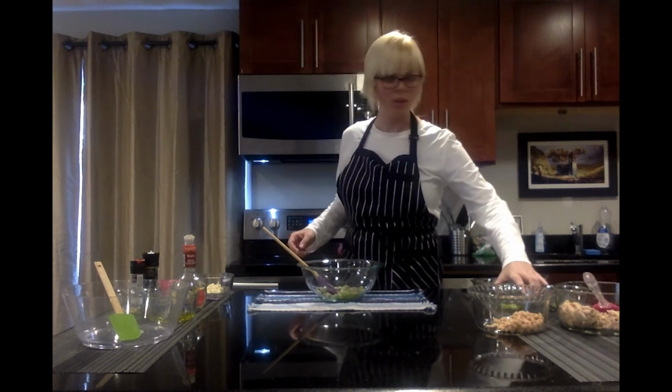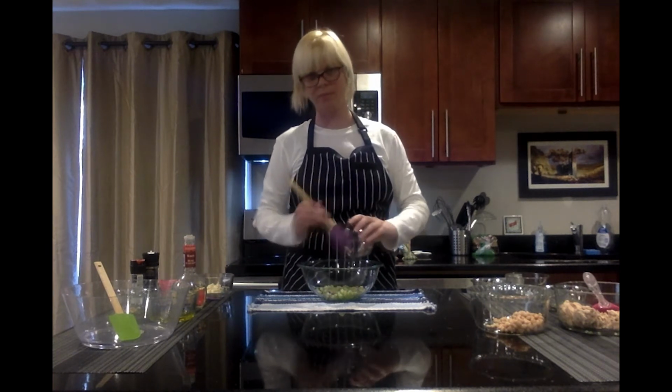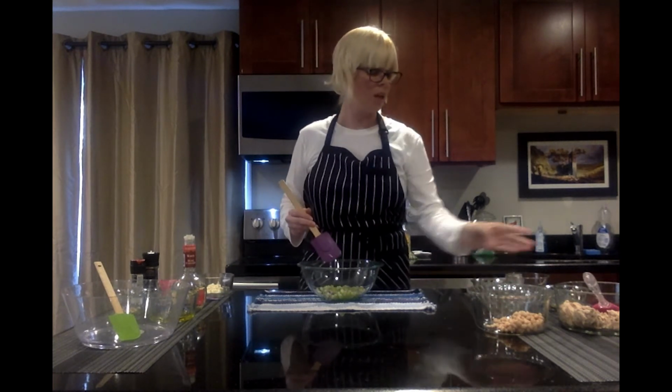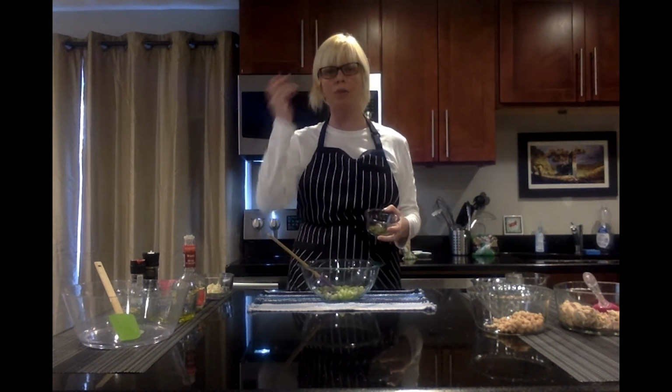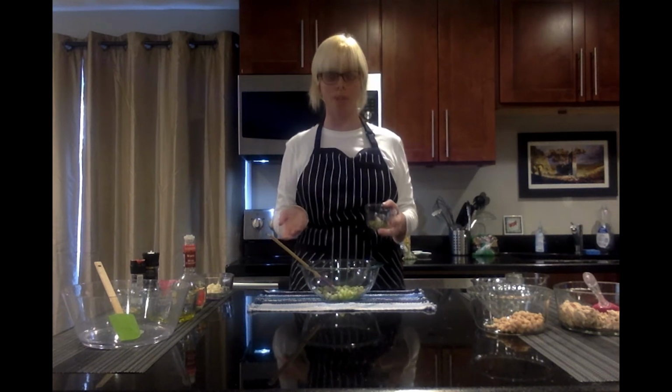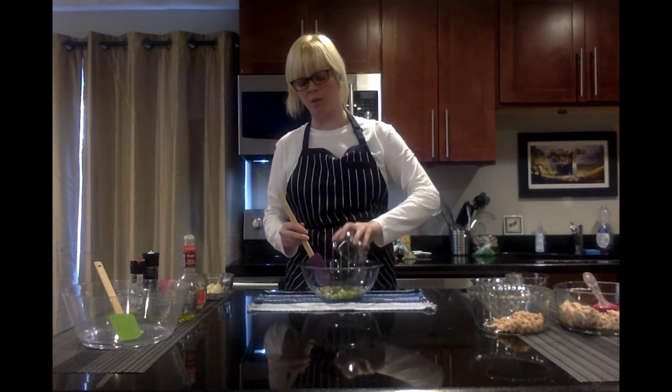And then next we're going to add 1 green onion that I already have chopped up. Then 2 tablespoons of dried parsley. You can also add fresh parsley, but I know a lot of people aren't going to the store as much these days, so the dried parsley definitely works just as well.